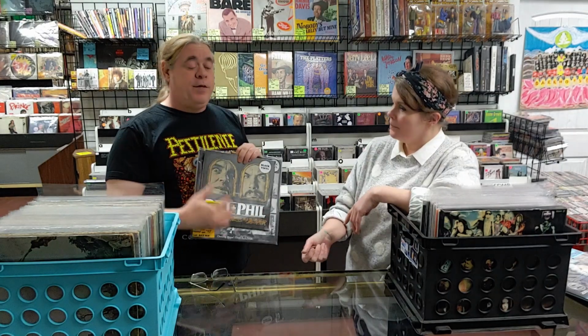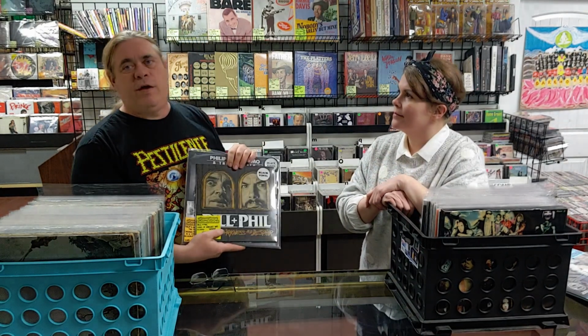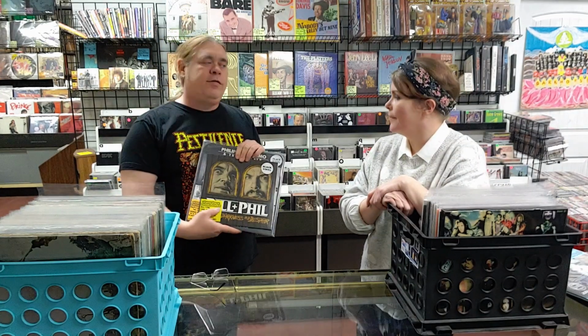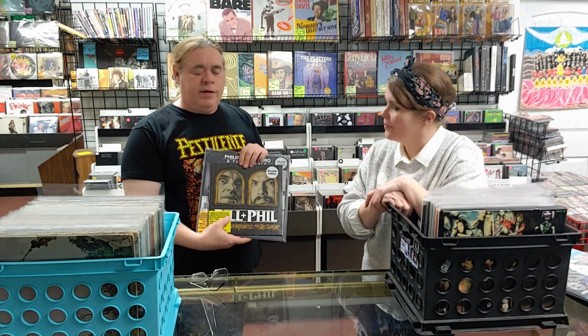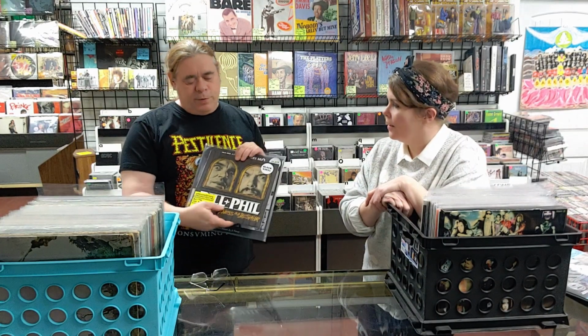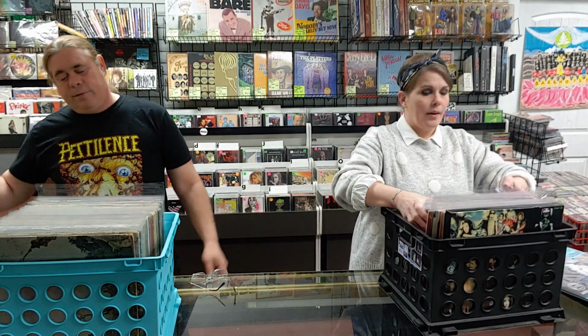This is Phil Anselmo and Bill Moseley. Bill Moseley was Chop Top in Texas Chainsaw Massacre 2, and he's in some of the White Zombie movies, and these are kind of limited, but they're pretty cool. Yeah, that one's on black vinyl. So if you like horror movies, this is just good to have in the store.